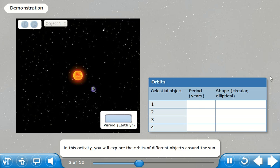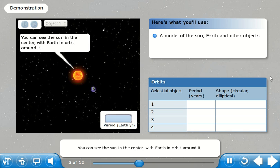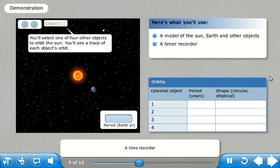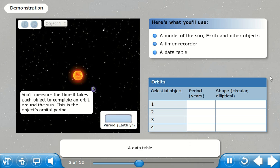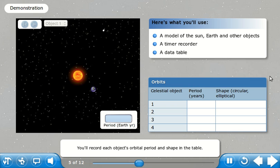In this activity, you will explore the orbits of different objects around the sun. You'll use your observations to identify which object is Halley's Comet. Here's what you'll use. A model of the sun, Earth, and other objects. You can see the sun in the center with Earth in orbit around it. You'll select one of 4 other objects to orbit the Sun. You'll see a trace of each object's orbit. A time recorder. You'll measure the time it takes each object to complete an orbit around the Sun. This is the object's orbital period. A data table. You'll record each object's orbital period and shape in the table.